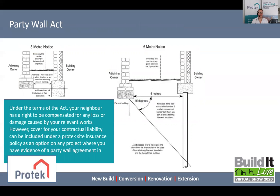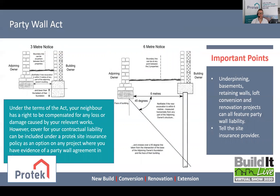Other things you might need to consider is the Party Wall Act, or common law as it is in Scotland. And in these diagrams, you can see that we're building within 3 meters of an adjoining property, or there's also a 6-meter rule if you're undermining a foundation at a much lower level at 45 degrees. A retaining wall need not just be the wall of a neighbouring property. It could be a boundary wall, it could be a garage, it could be the party wall between you and your semi-detached property. So it affects basements, loft conversions. You could be putting a steel into the wall, for example. And ultimately, any damage you do to your neighbouring property will be down to you.